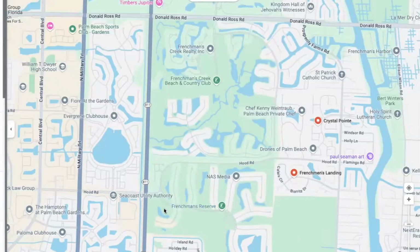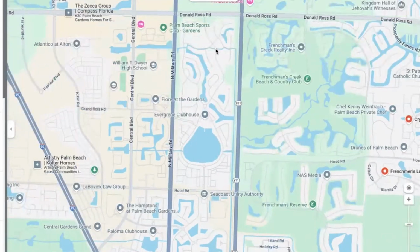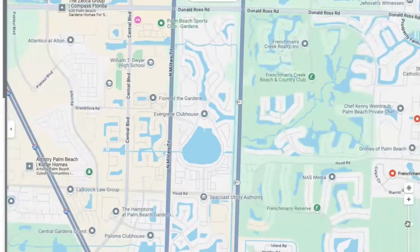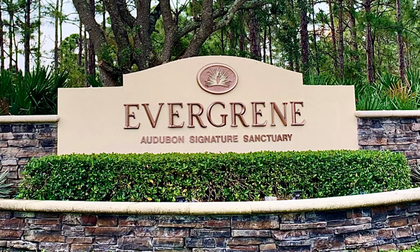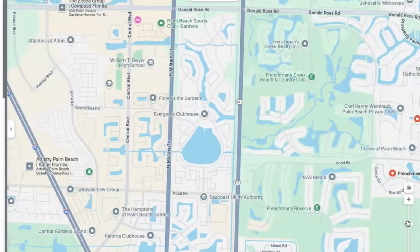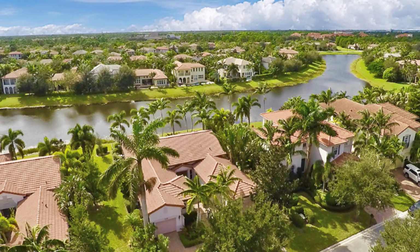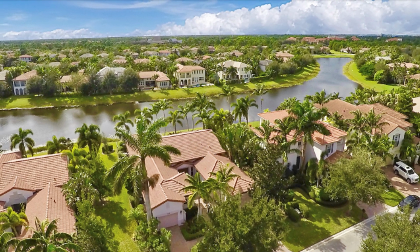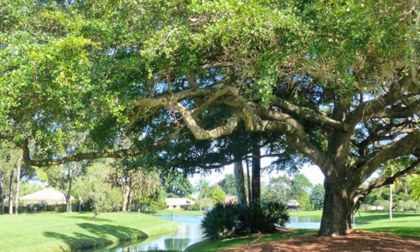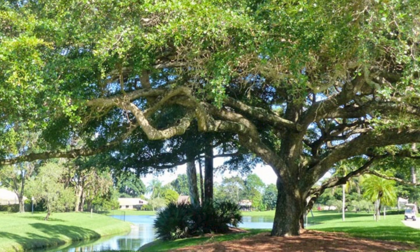So now the next community to the west of Frenchman's, as we go along Donald Ross, is Evergreen. And Evergreen was the first residential development in the world to be named a signature sanctuary gold community by the Audubon Society back in 2003. It's a lush, beautiful gated community. There's around 900 residences, some townhomes, mostly single family homes. It was originally developed by WCI. And there are 11 subdivisions, which really gives it more of a neighborhood feel. And there are 3 associations overall.